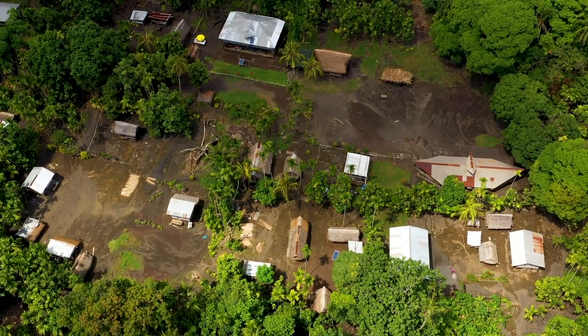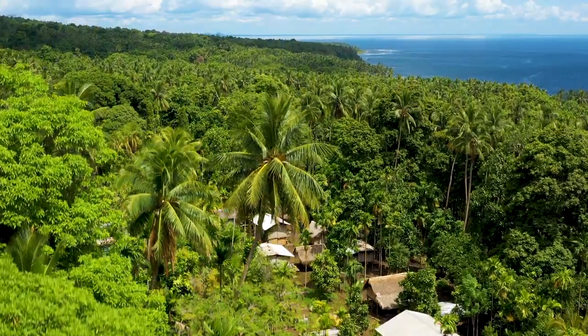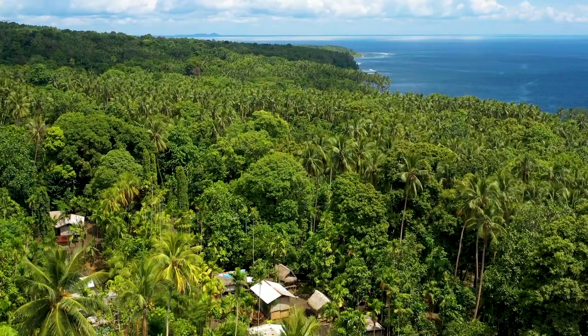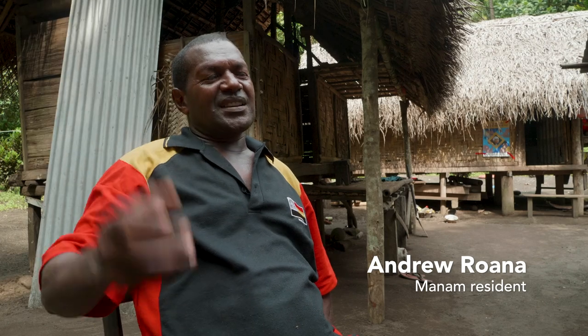So we're staying in a town called Baliau on Manam Island. There's around 3,000 people currently on Manam Island, and most of them live in Baliau. Manam Island is very beautiful. But sometimes the volcanic eruptions depart us from the island to the mainland, to the care centers.